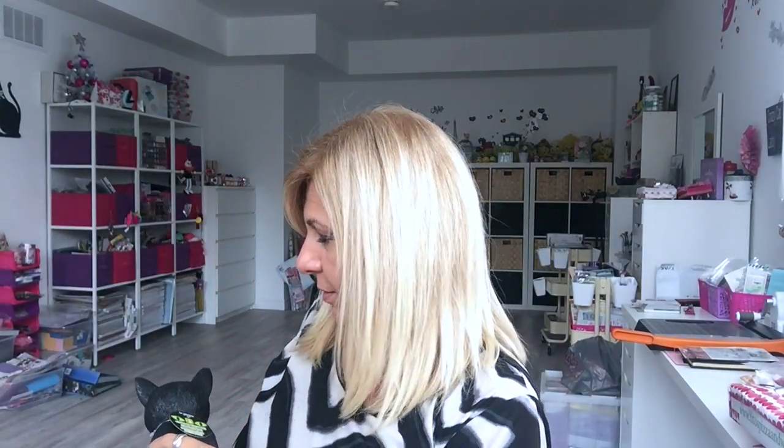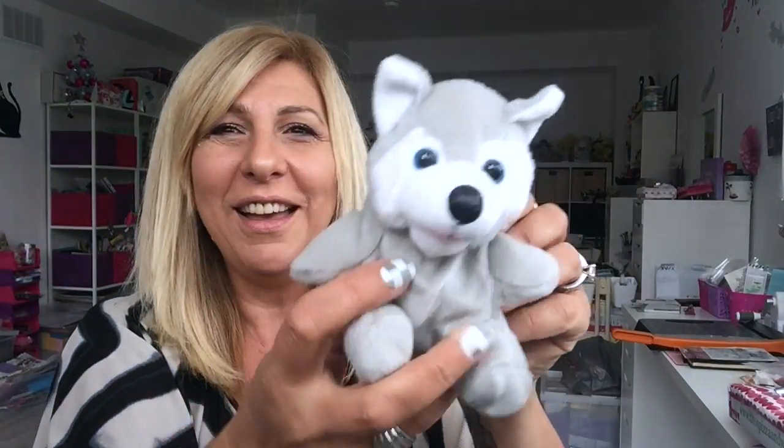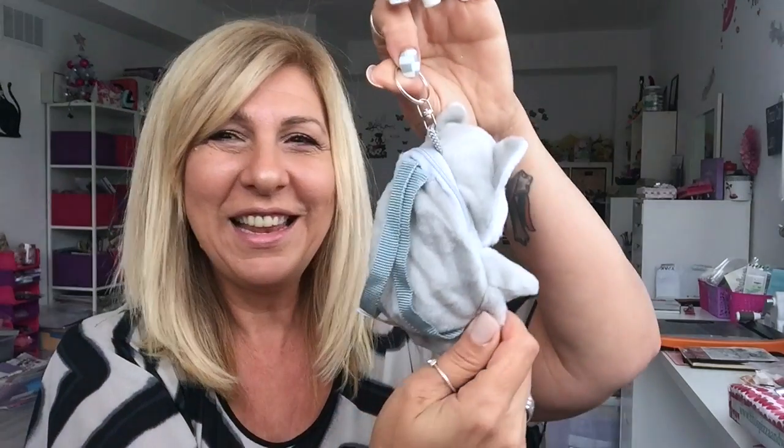Come here, look. What's that? Here, you want to play with that? Oh my gosh. That's a little keychain wallet. He's so cute. So adorable. Oh my god, his tongue is sticking out.